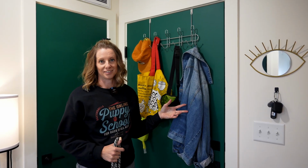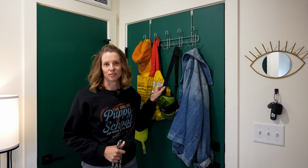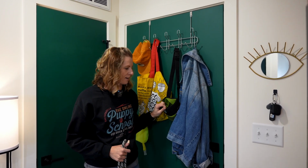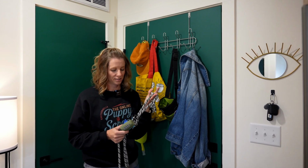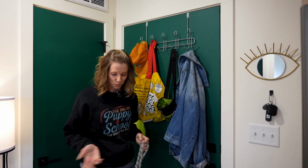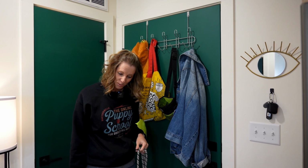To set you up for success, I like to keep several things by my door so that when we're ready to head out of the apartment, I have what I need. So I keep a jacket in case it's cold outside. I keep a treat bag and it has some food rewards in there at all times. I also just hang my leash there. My leash already has poop bags attached in case I need them. And we're ready to go out, Indy, right? Are you ready? Should we go outside?